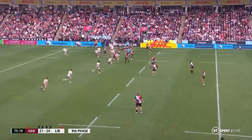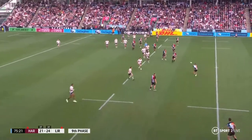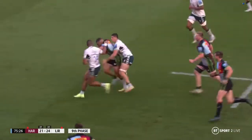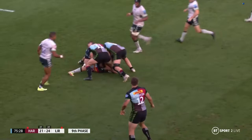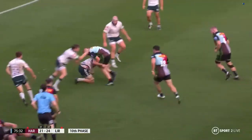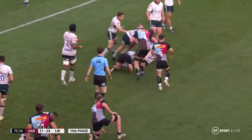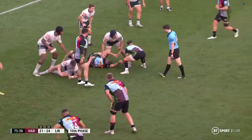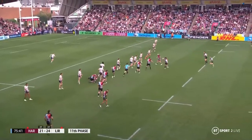Hard work this for Quins. Yards hard earned. Marchant bundles through Jackson, tries to free the arms up. Great power from Marchant. In comes George Head. Oh, Irish had hands on ball there. He's got to be very careful here. Herbst again.